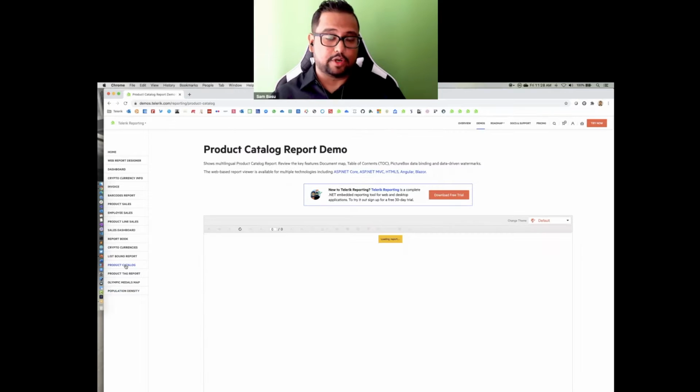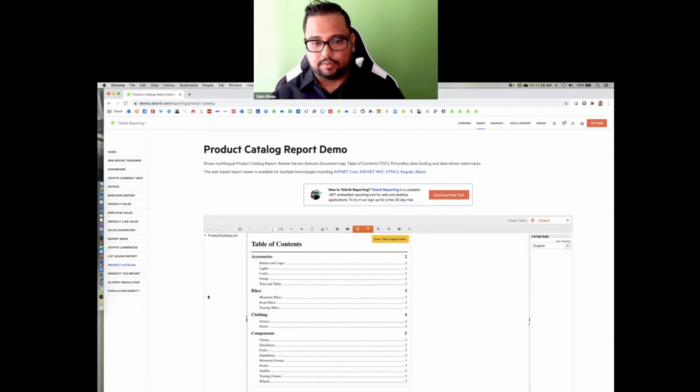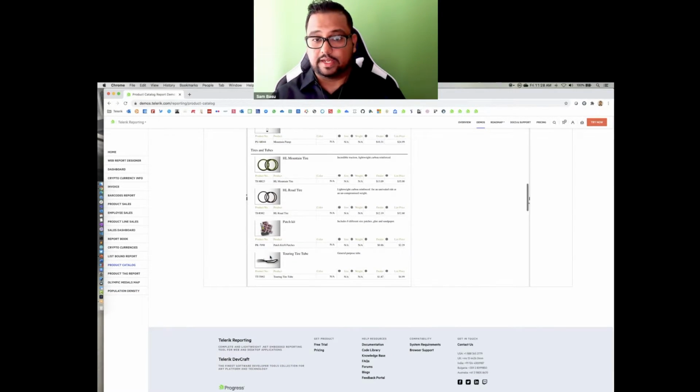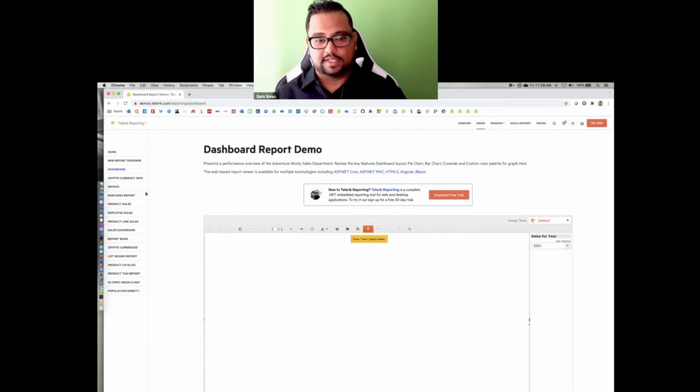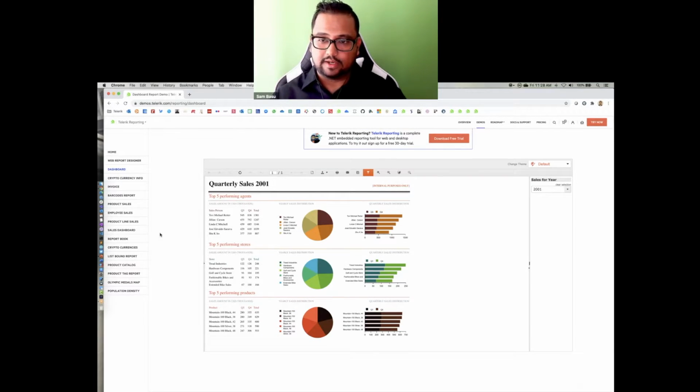We can do a product catalog report where, again, it's a report that lets you see a bunch of different things, and you get to organize the repeatability of these components. What else? Like the dashboard. This is kind of a classic dashboard report. Think about your enterprise workflows and where reporting can automate things. And again, you can build these reports and deliver them on the fly as well as automatically.